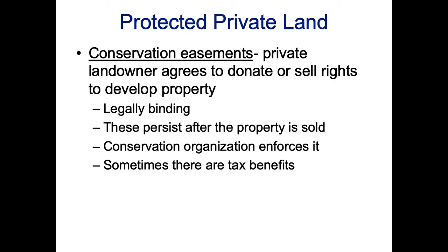I mentioned previously there's someone that has a shortleaf pine restoration site right outside of Ruston. He's been working really, really hard to maintain shortleaf pine forest, which is an endangered ecosystem in Louisiana and in fact globally. And he has an easement with the Nature Conservancy, and so that land is protected by this conservation easement.